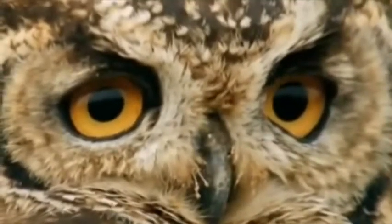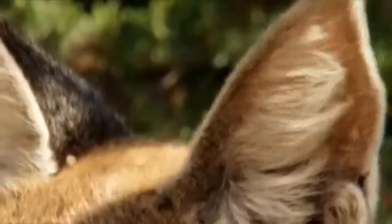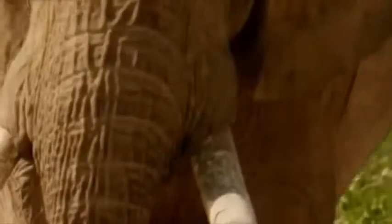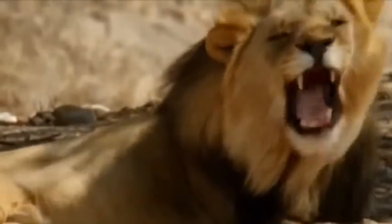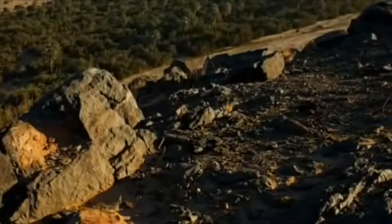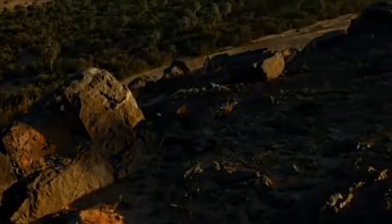Riverbeds with no sign of water. Yet here, even without rain, life clings on. These rivers of sand are the desert's beating heart. Strangely, the Namib Desert is created by water.